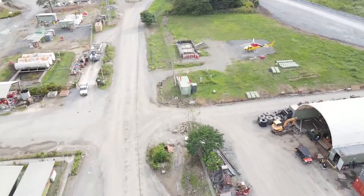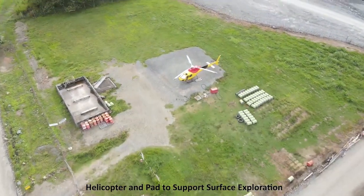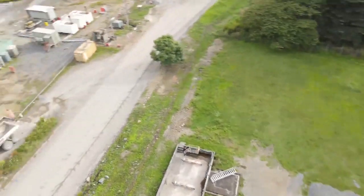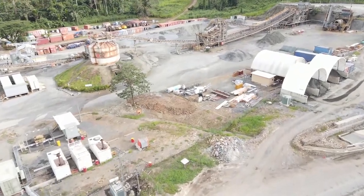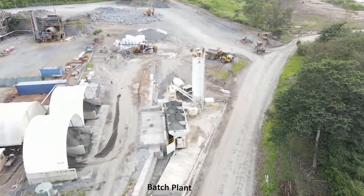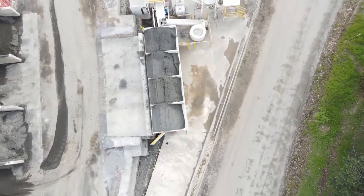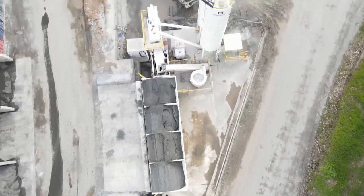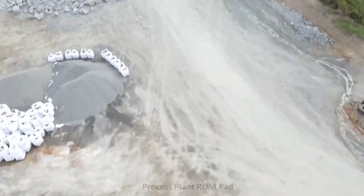Here we have the helicopter pad for servicing the drill sites, exploration support. And over on the left-hand side, the mill plant and crushing area. Center screen, we also have a batching plant on site for all the construction projects, as well as the underground ground support. And last is the ROM pad at the top of the hill.